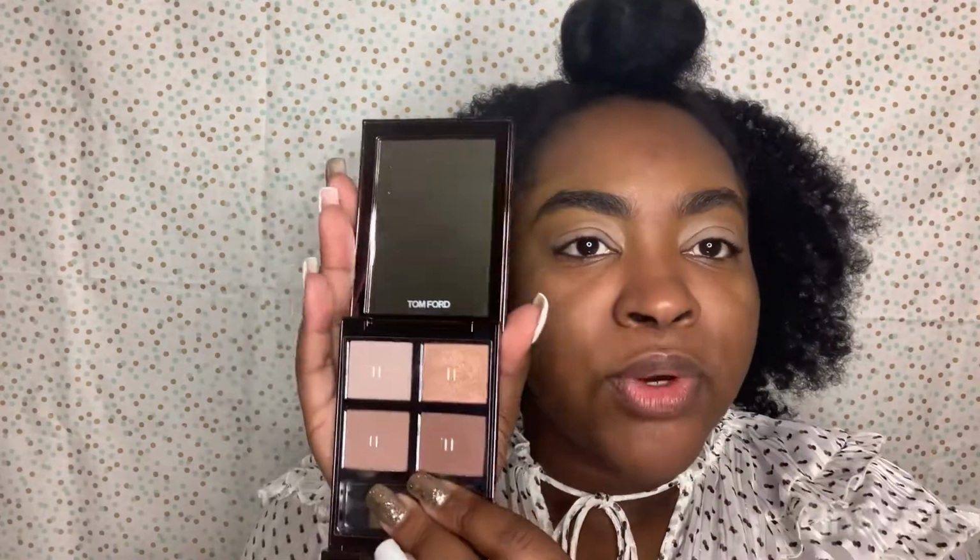But it is just one of the greatest, simplest, everyday, natural look eyeshadow palettes that I picked up this year. And obviously it's Tom Ford, so it's great quality, long wear and all of that. And so this natural everyday 4 little quad is definitely in my honorable mentions. It's not in the awards category competing, but it is an honorable mention that I would like to make sure you guys are aware of.